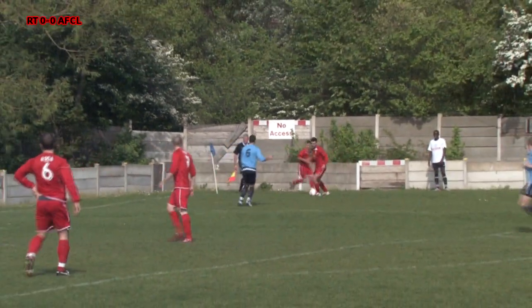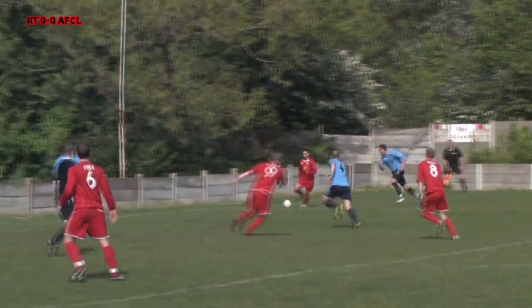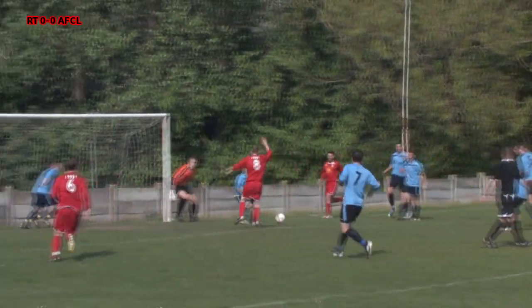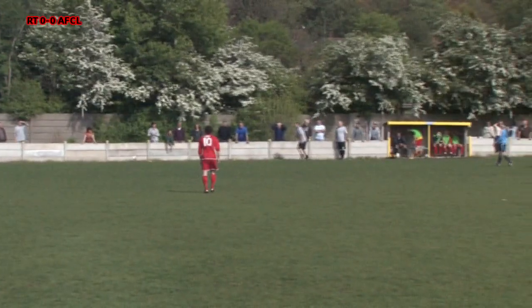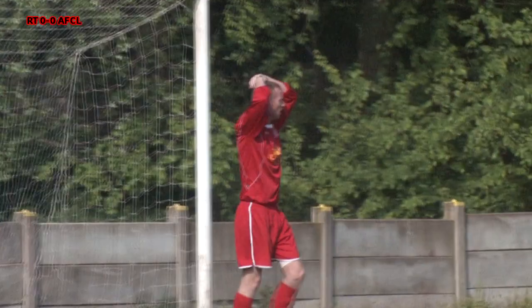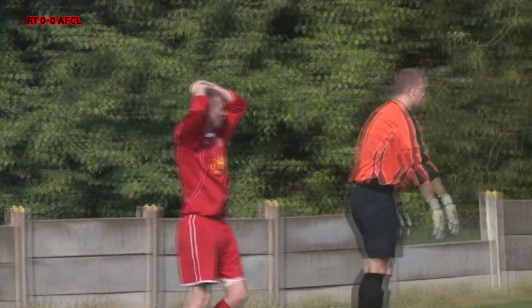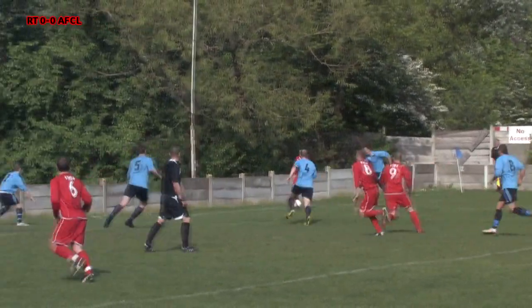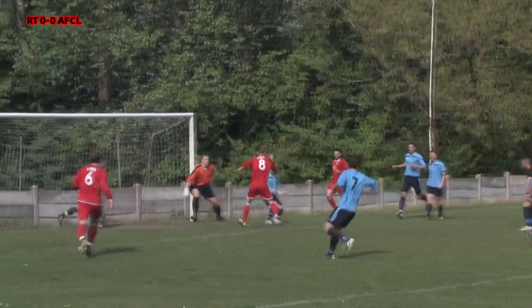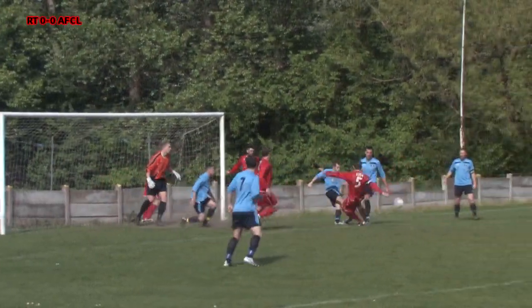Chart plays the corner short to Thomas. He goes past Morgan into the area, rolls it across for Quinn, and that's a brilliant last-ditch block by Kinsey to deny Kieran Quinn the opening goal. And the Reds midfielder can't quite believe it. He felt sure he had scored, but for Darren Kinsey, he certainly would have.